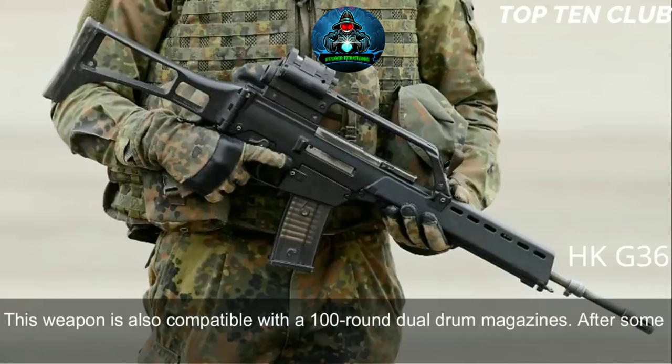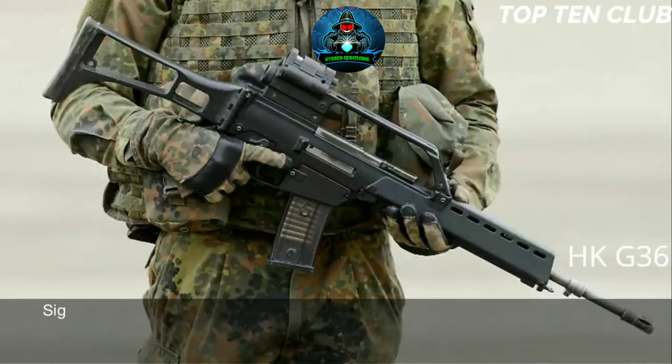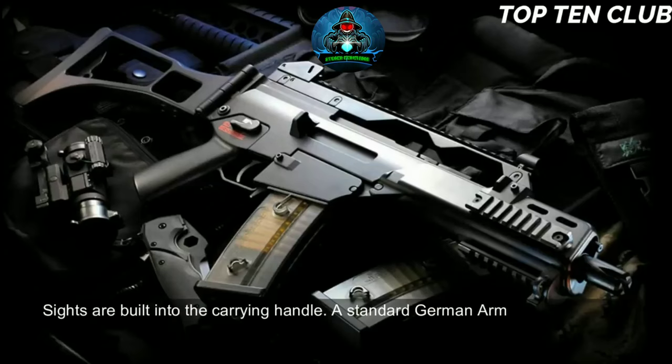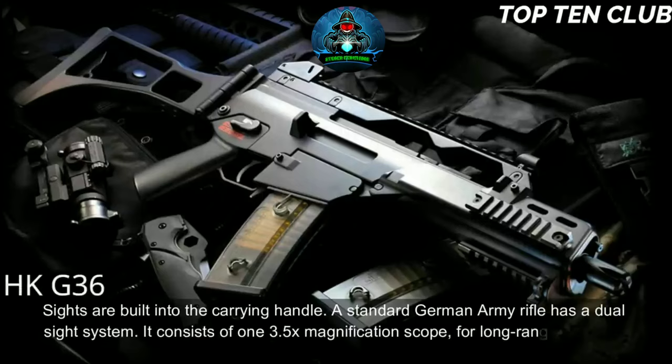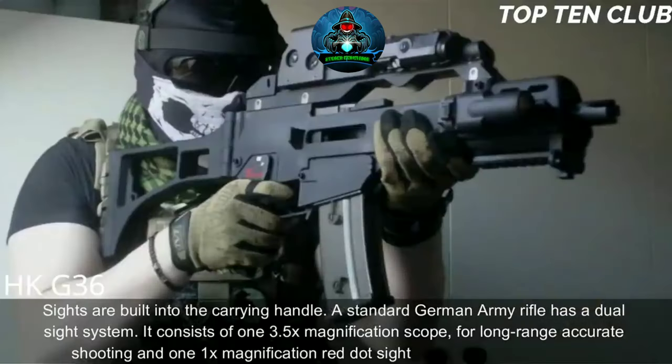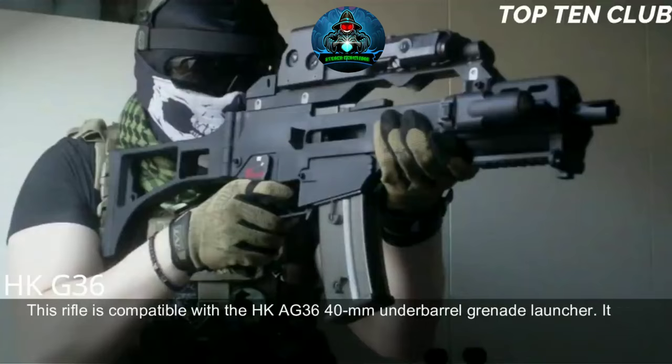After some adjustments, this rifle can accept any standard NATO 5.56x45mm magazine. Sights are built into the carrying handle. A standard German army rifle has a dual sight system. It consists of one 3.5x magnification scope, for long-range accurate shooting, and one 1x magnification red dot sight above it, for close ranges. This rifle is compatible with the HK AG36 40mm underbarrel grenade launcher.